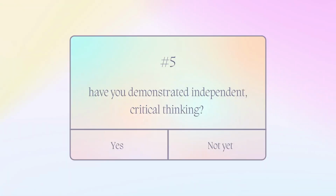Again, it's just one extra sentence, it's not going to boost your word count way over the limit, but it's going to really help show your lecturer or marker that you know what you're talking about, you have evidence to back it up, and you actually found the evidence on your own and cited it correctly. So have you demonstrated independent critical thinking?